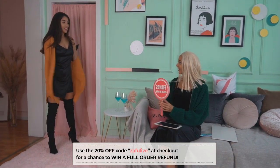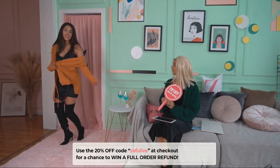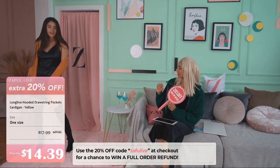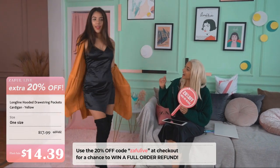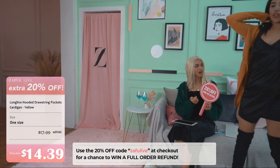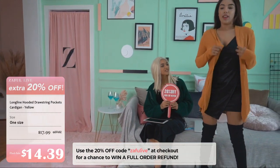And we have our next. Wow. How do you like it? This is nice. Okay, so I like the dress. You like it? I like the cardigan on top. Cool. I think that's interesting.